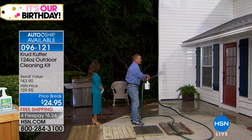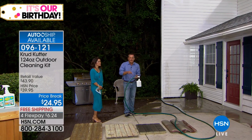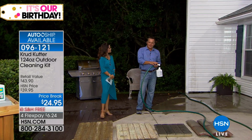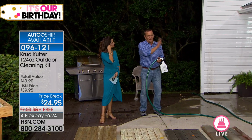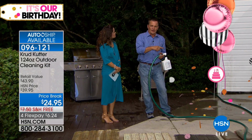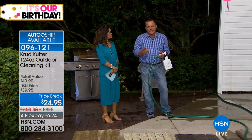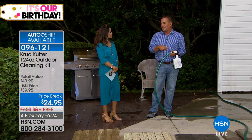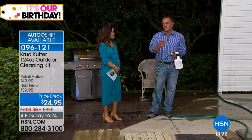Now, I will say this. If you have really bad mold on the side of your house, apply Crud Cutter. Apply the detergent right onto the side of your house, let it set for about 10 minutes, come back and rinse it off. If it doesn't take it completely off, watch what happens in the next 2 to 3 or 4 days, because you'll slowly see it just disappear.